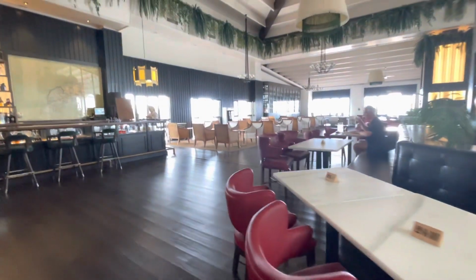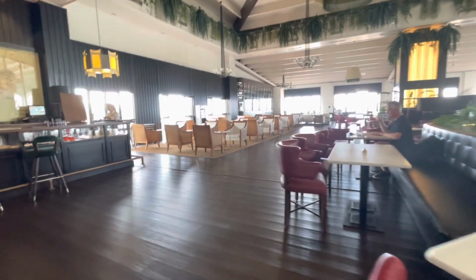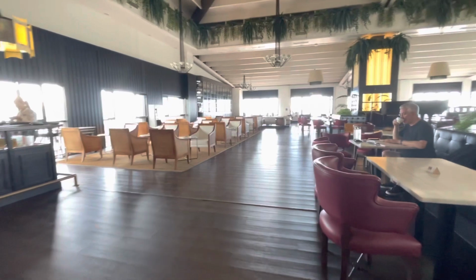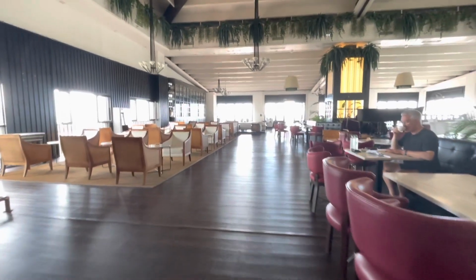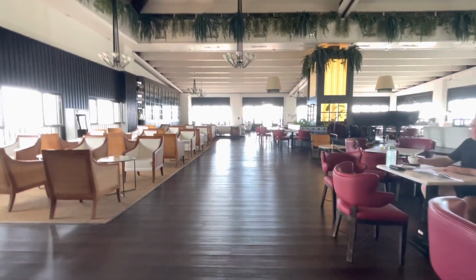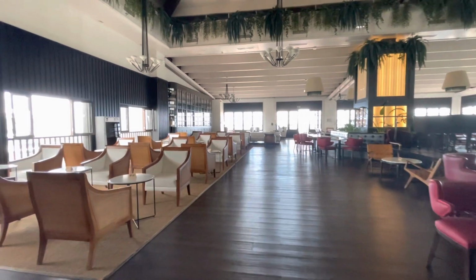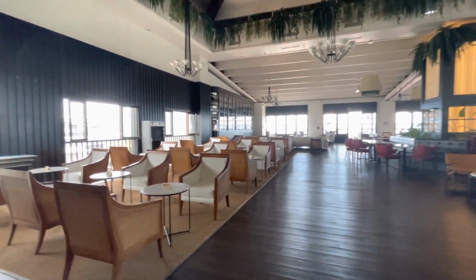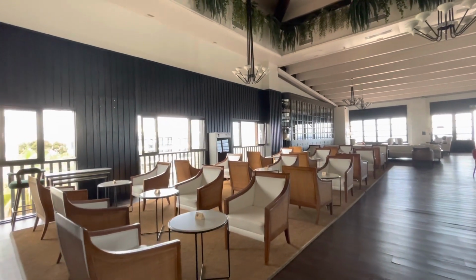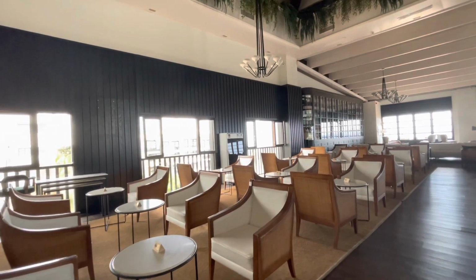Lovely views out of these windows here. All of them have beautiful sea views, and then the terrace at the end has got some really spectacular views. The only problem for me personally is that the terrace is where a lot of people go to smoke, so it makes the area fairly unusable for us non-smokers, which is a real shame because it's probably the most beautiful view from the whole resort.